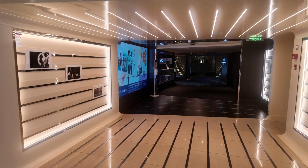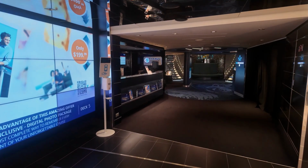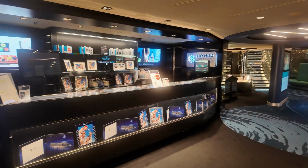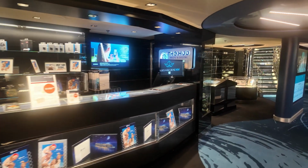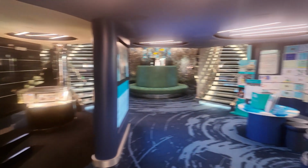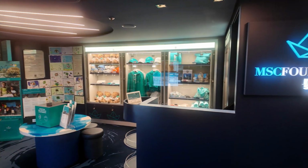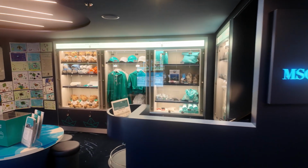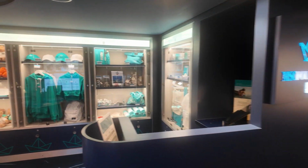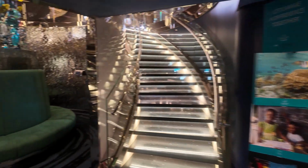And then as we get to the very back, we're going to take a look at the MSC Foundation. If you've never investigated the MSC Foundation, I highly recommend you do so. It is really cool, the work that they do around the world and what they've done at their private island, Ocean Key, from a preservation standpoint, restoring coral and those types of things. They have this cute little area down here where we can get a lot more information about the MSC Foundation, and they have some swag and some different things back here. And then as we twist around, you're going to see this really, really cool art fixture.